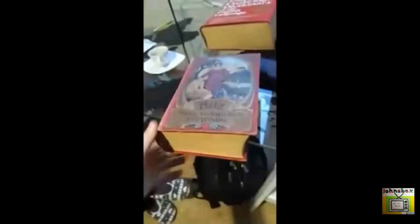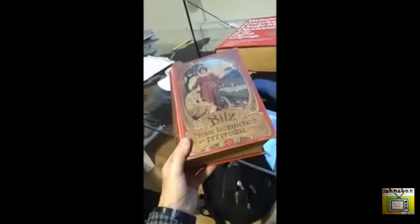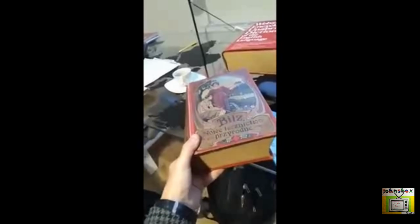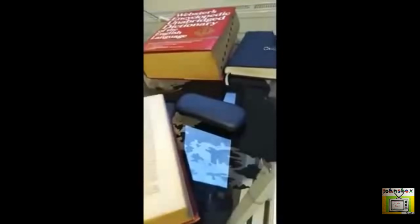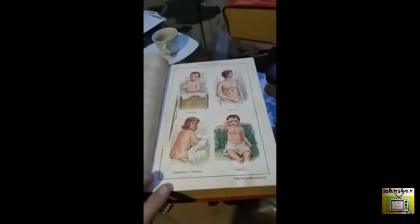Let's have a quick look at this medal. Whoa. Okay. Beautiful illustration, actually, isn't it? It's a new medicine. New natural medicine, this one's called. It's got some beautiful illustrations. Let's have a look. Oh, look at that. Examples of infections here. What does it say about it?